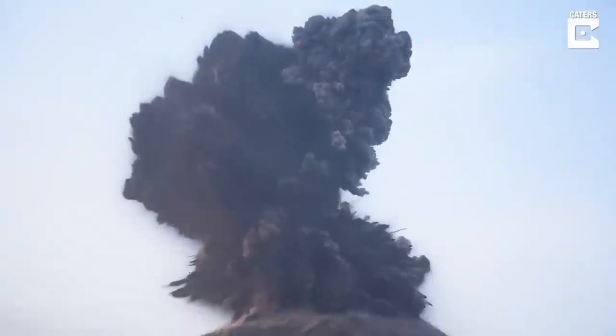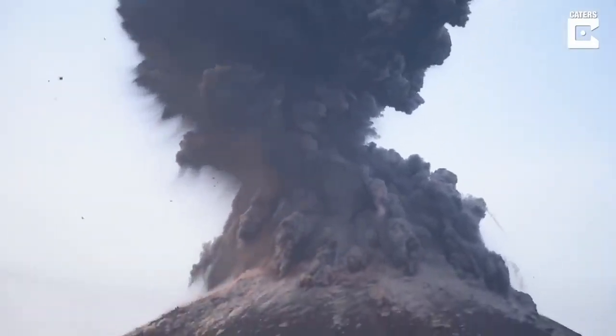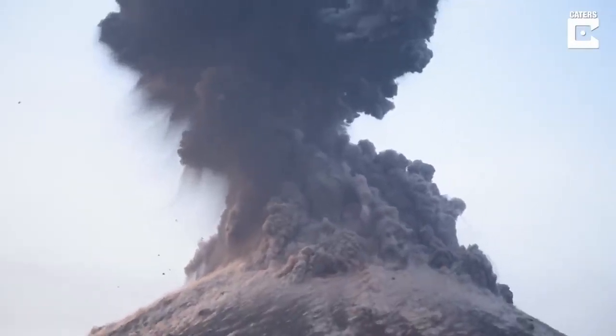These people in Indonesia were on a tour boat when the volcano suddenly erupted. The eruption sent rocks landing into the water close to the boat.